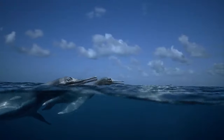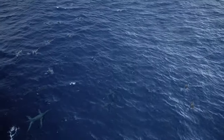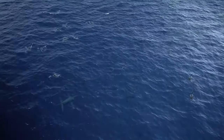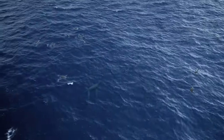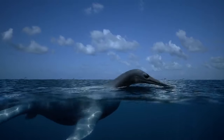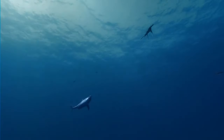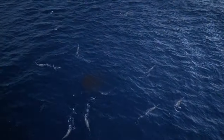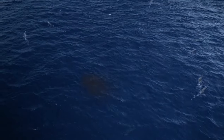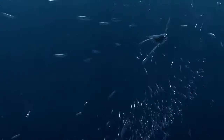The female and her brother are being watched. But it's their mother who becomes the target. Their mother is gone. But it isn't over.